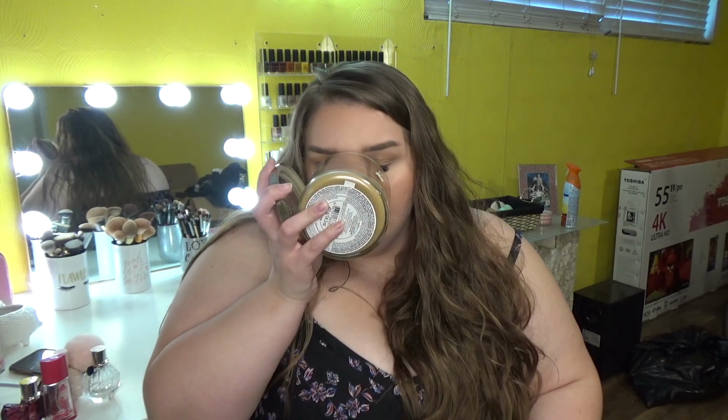Sugared Snickerdoodle. Oh, this smells good. It smells almost like peanut butter though. I'm really bad at describing scents, but both of these smell good. So if you like sweet scents, that's basically what all of these candles are, sweet, yummy, baking kind of scents. So they smell good. I don't know. I'm bad at describing scents.